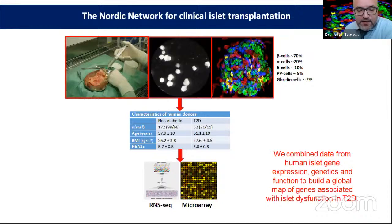And these islets, of course, must be really characterized before doing anything. For example, we take some biomedical information about age, BMI, hemoglobin A1C, gender, insulin secretion, and so on. As you can see, this is on your left hand or on your right hand, I don't know. You can see this is one of the human pancreas that we used to get from, of course, a dead cadaver donor.